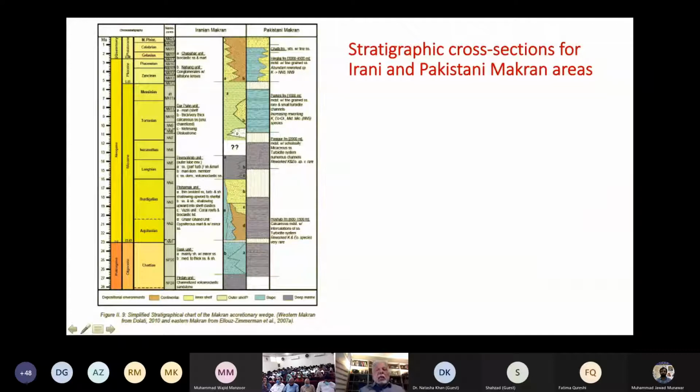And then, okay, now let's look at some of the stratigraphic differences on the Iranian and Pakistani Makran sides. As you can see, they are different because the backdrops of these two parts of the Makran subduction zone are different.